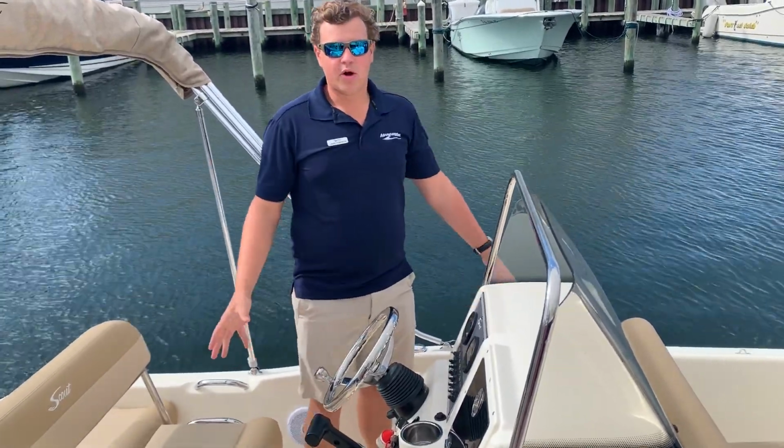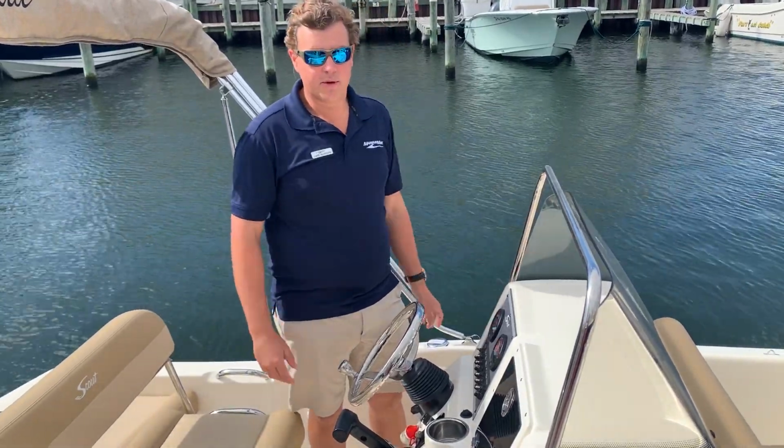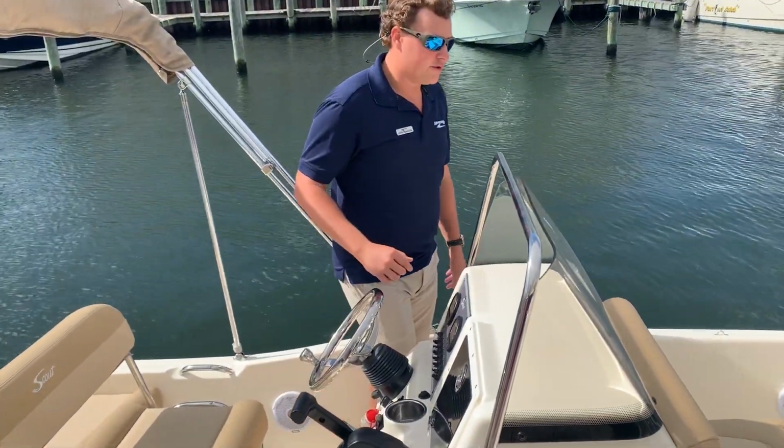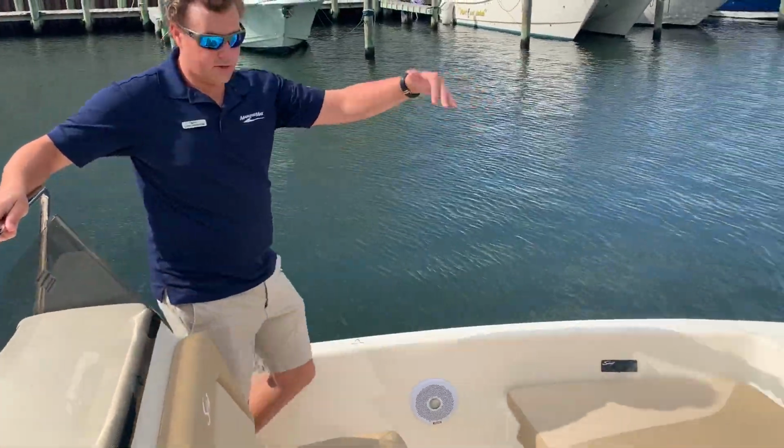This boat's also equipped, we brought it in with a Fusion stereo. 4 speakers on this boat. For such a small boat, you know, it sounds pretty good with all those speakers in it. Got pull-up cleats all around the boat.